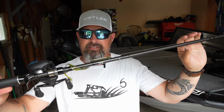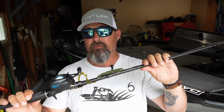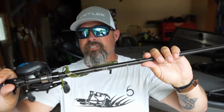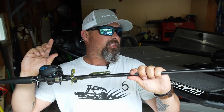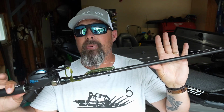And then last but not least, this is what I threw my 6" Trace from 6th Sense on. This is the ESP rod from 6th Sense. I have it paired up with an SLX DC with a 7-speed ratio with 17-pound Viz X fluorocarbon from Seaguar. Love this setup for those baits. I can't ask for a better pairing.